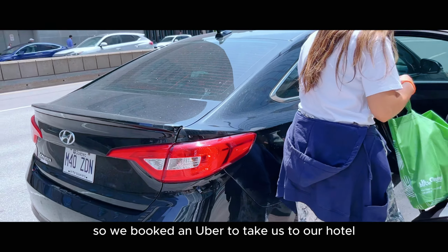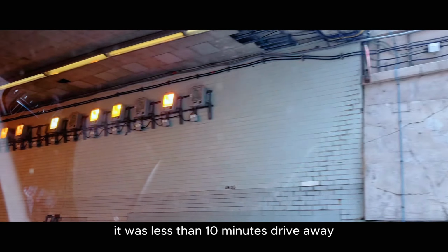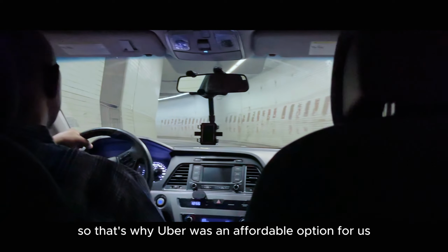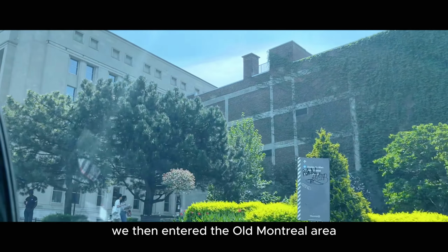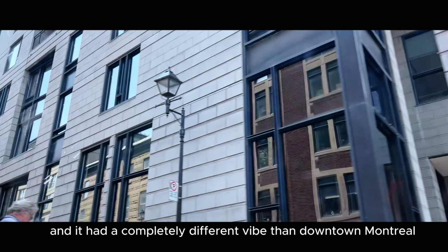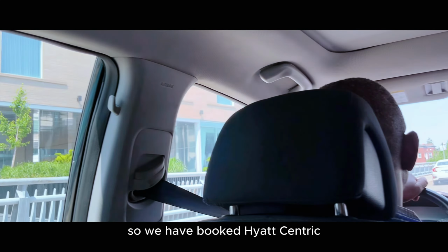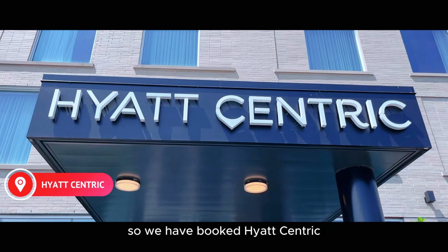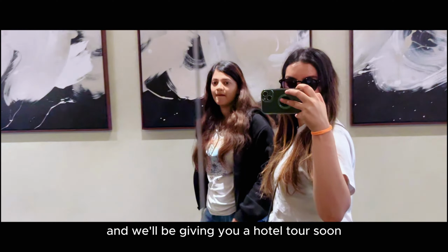So we booked an Uber to take us to our hotel. It was less than 10 minutes drive away, so that's why Uber was an affordable option for us. We then entered the Old Montreal area and it had a completely different vibe than downtown Montreal. And here we are arriving at our hotel. So we have booked Hyatt Centric. First impressions, the hotel was really beautiful and we'll be giving you a hotel tour soon in this video.